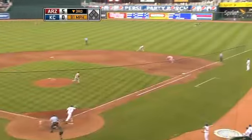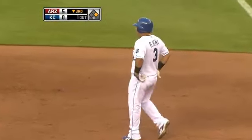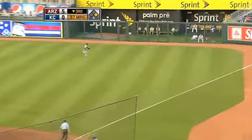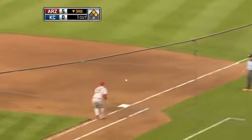At least 7 innings or more in 9 of his last 10 starts. The Royals have their second base runner as Pena singles with 1 out. But they will point out who called timeout. Wasn't me, man. It was him. Luke perfectly up the line. That allowed Pena to go first to third, and Meyer into second with a double.